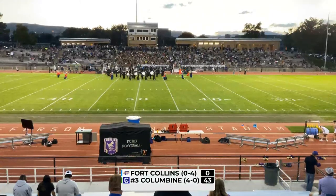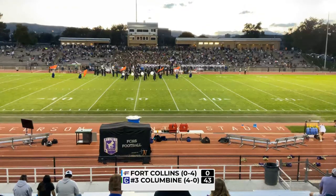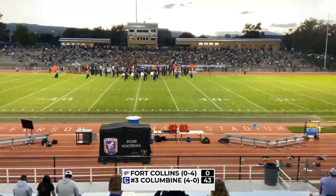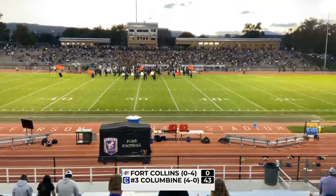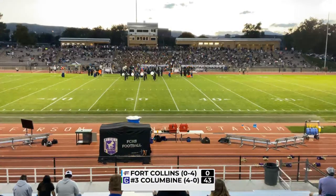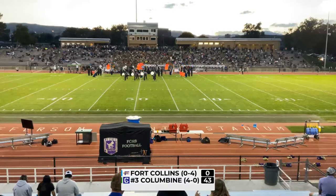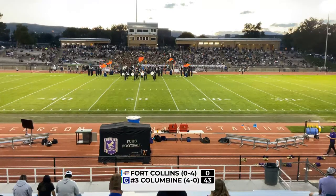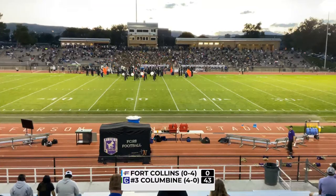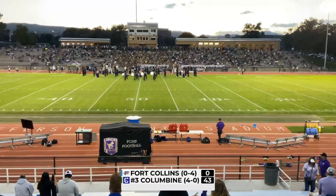Next game we played Windsor, which we had an opportunity to win at the end, but missed the field goal, and that's okay. But they're ranked, at last check, 8th in 4A. Then we played Cherokee Trail and absolutely had that game won last week, but had an unfortunate fumble at the end of the game and lost 35-31. And tonight they're playing the number 3 ranked Columbine Rebels. And it's pretty much over, 43-0.